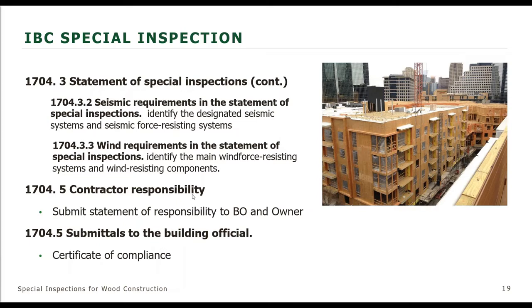Now, what is also interesting is the contractor responsibility. The contractor needs to submit a statement of responsibility to the building owner and the code official, stating that he, or she, is aware of the special inspection requirements, and knows that they need to provide access to the building for that special inspection, et cetera.